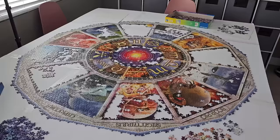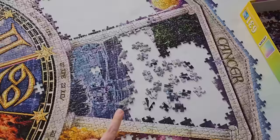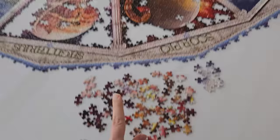Oh my gosh, that was 3 straight hours of puzzling. Look at how much I got done. I'm so happy with my progress this morning. I finally got the lion done. I was having so much trouble with this. I don't know why. I got this kind of blue, purpley texture done on the bottom here. I worked my way through most of the red pieces. This is all that's left of those, and I got both of these sections pretty far along.